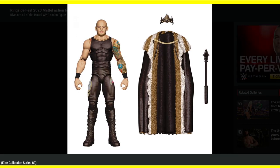King Corbin, look at this. King Corbin with a fantastic entrance attire. Love that cloak. So impressive. Great scepter and crown as well. What's always great about those accessories is they obviously work with other figures.